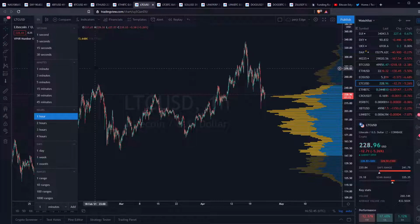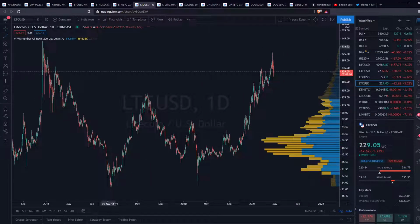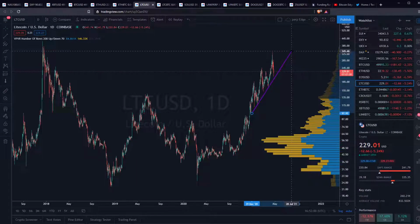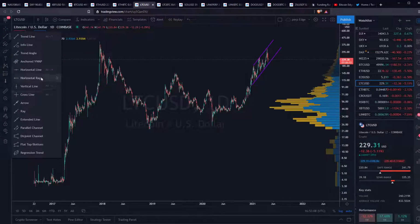Litecoin is low, of course. Bitcoin did that nasty stuff. A little bit steeper. Something I really do not like for Litecoin over here. Of course, everything correlates with Bitcoin at this moment.